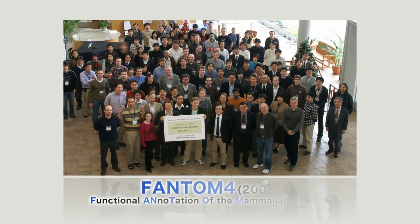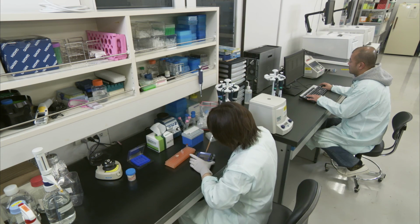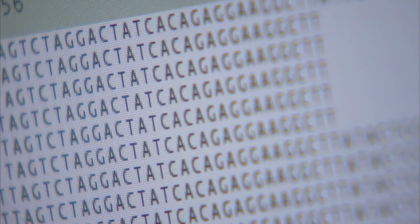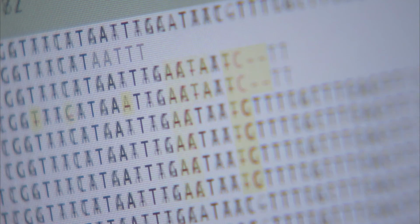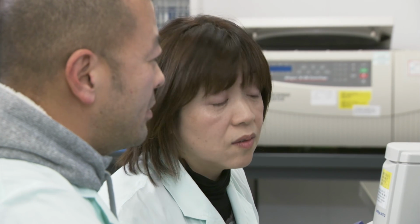The development of CAGE enabled us to map all of those elements, the gene switches and long-range regulatory switches. With this methodology, we can understand when and where the genes are activated. In 2006, FANTOM 4 was launched as functional annotation of the mammalian genome. The CAGE technology was combined with the most up-to-date DNA sequencer, enabling a marked increase in the speed of analysis. It's now possible to investigate which RNAs are made when, and how this changes over time when cells go through changes, and take snapshots over the course of a cell's life.